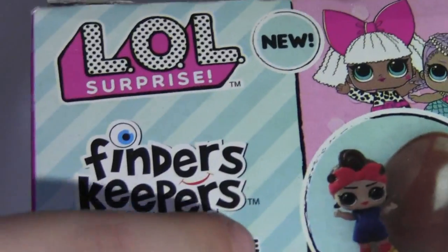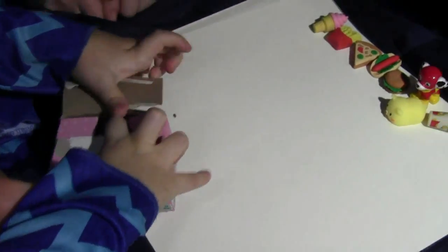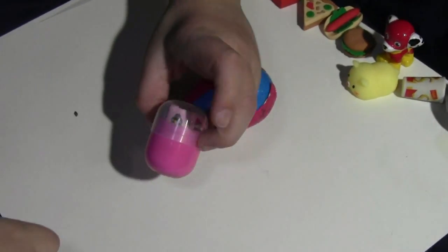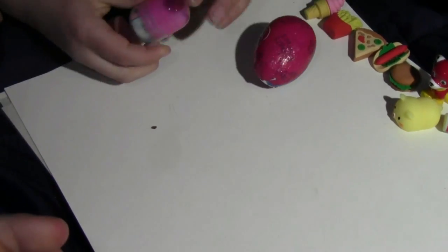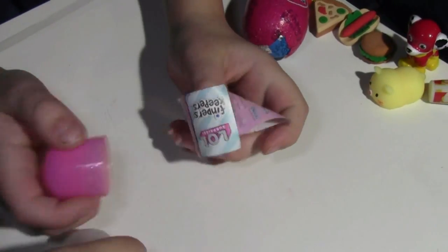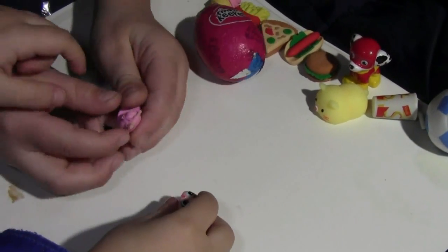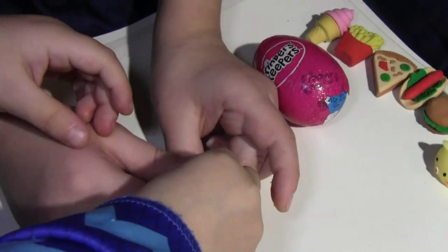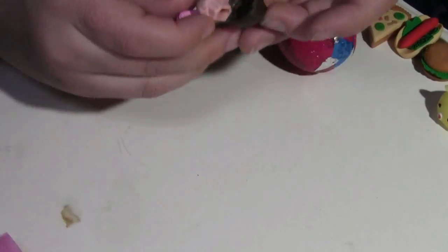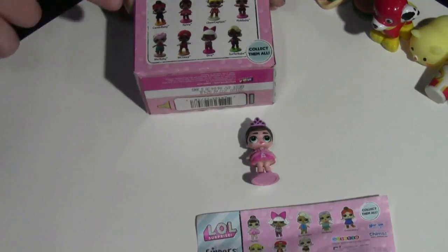Now let's open up this Finders Keepers LOL Surprise. Chocolate egg, and we don't know what this is, it's kind of like an egg, I guess. Which one should we open first? This one? Yeah. Okay. Got a face. Oh. I'm gonna build that. Okay. Now put the hair on. So we got fancy.